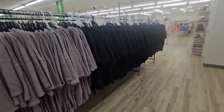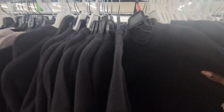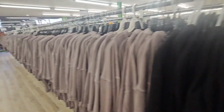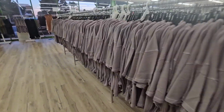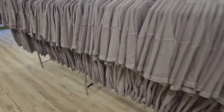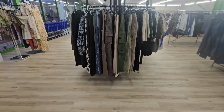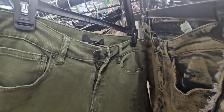But what's interesting is that all the brand tags are cut out. I've never really seen that at a thrift store. I've only experienced that in liquidation. Sometimes it's just common that brands will do that, or I don't know, is it the brand or the liquidator? Anybody want to educate me on that? I don't know who does it, but it happens a lot when you buy pallets of hundreds of items. But I've never seen that for donations at a thrift store. So that was interesting.